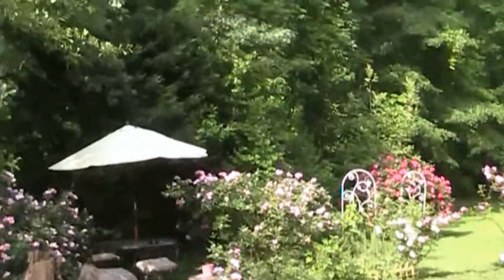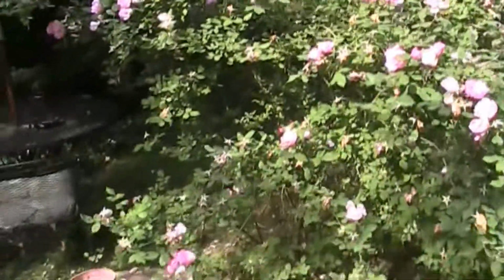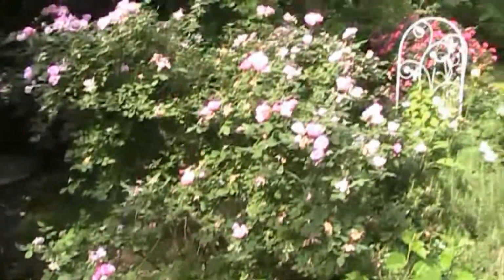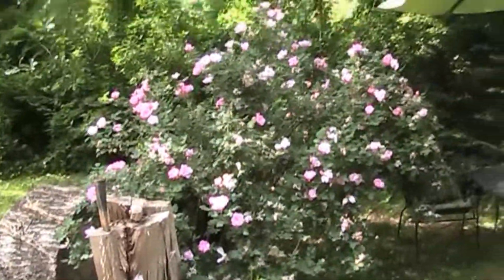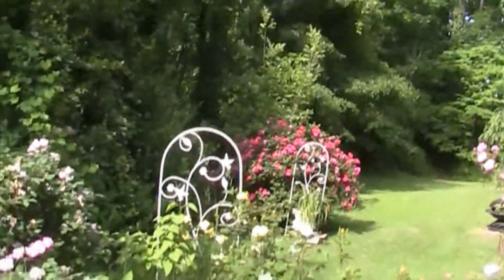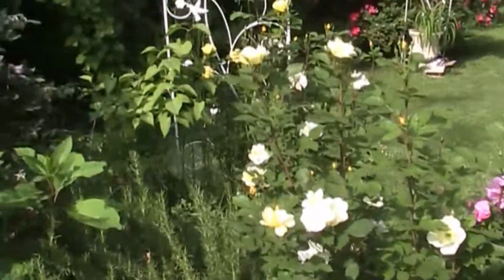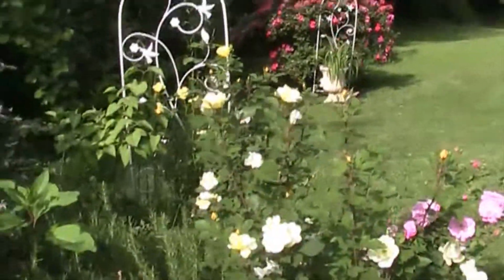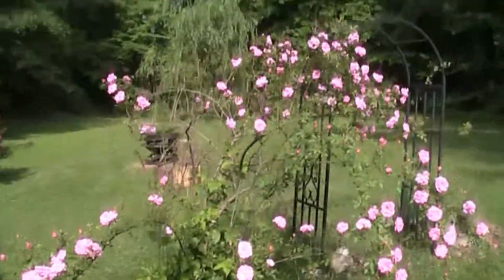But check it out here. These roses are about 6 feet tall and 8 to 10 feet wide. They're my favorites. These are like the knockout rose variety. And then back here I have a kind of pinkish red one, and then these are yellows. So if you want a rose that's really super tough, then you want to get a knockout variety rose. And then this one right here is a climber.